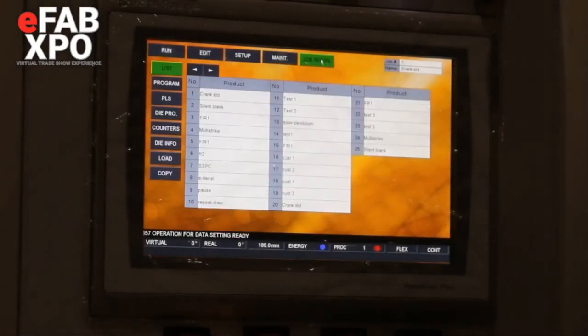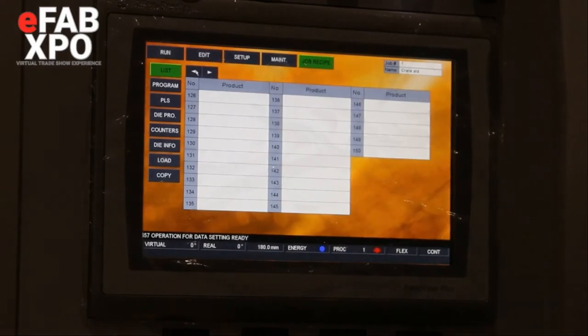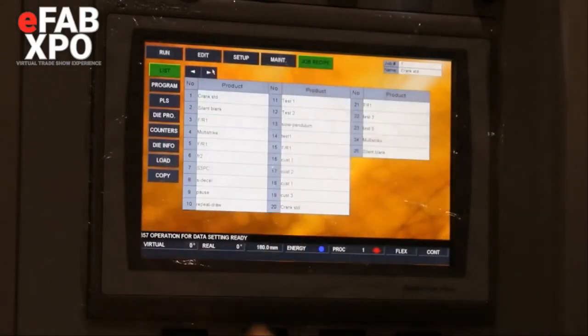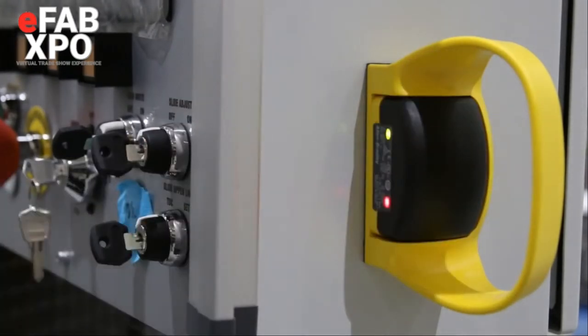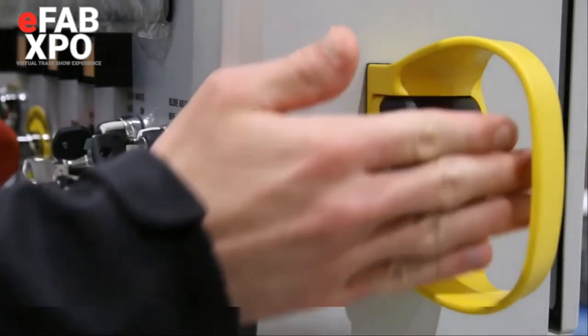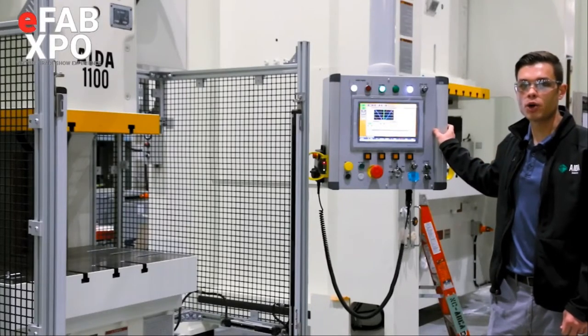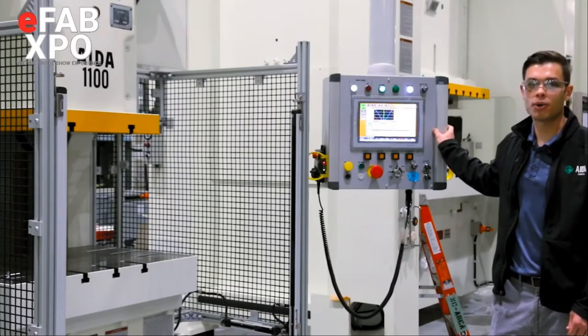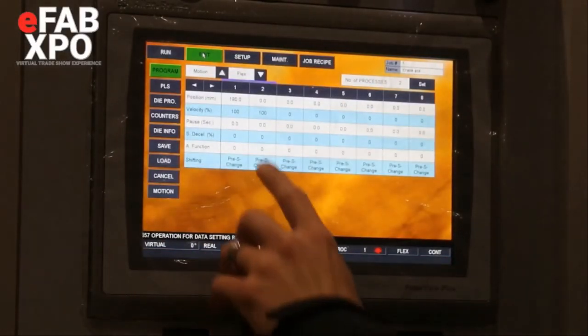Also included is a 200 job recipe. It features our OptiTouch run buttons on the side of the HMI. The run buttons are no longer on a T-stand. In the control, I've loaded our crank motion program, which mimics a mechanical press. The slide will run at 100% of the velocity through the entire stroke.